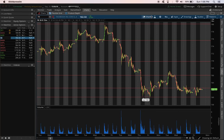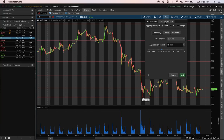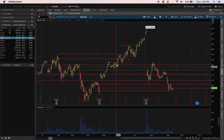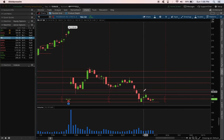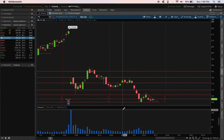Facebook, if we're looking, let's go to the... I forgot to save it, so I'll save it later. So Facebook, as you can see here, we had the run up, then earnings crash. But as you can see here, this is a level of support that we have established, and we're kind of bouncing here and forming. This reminds me of a triangle setup to the downside, as you can see here.